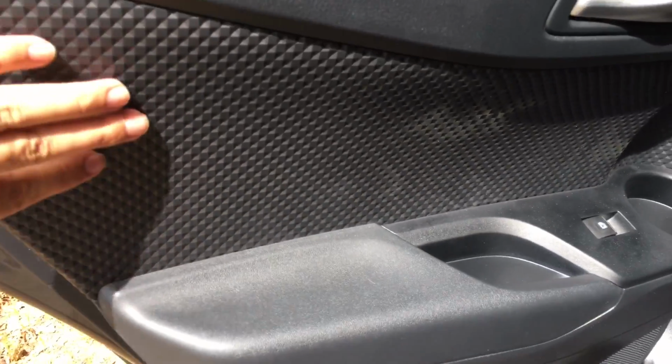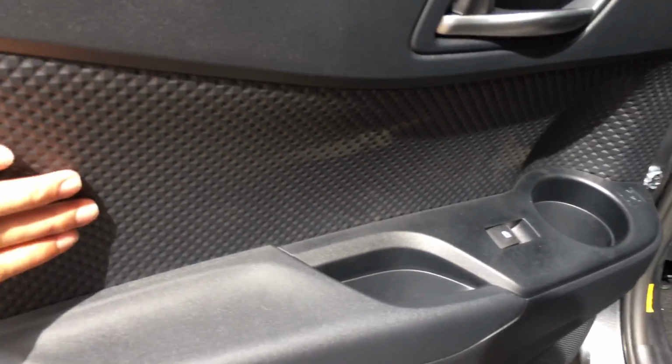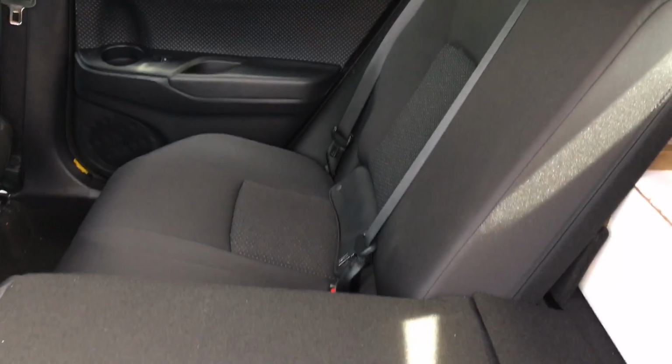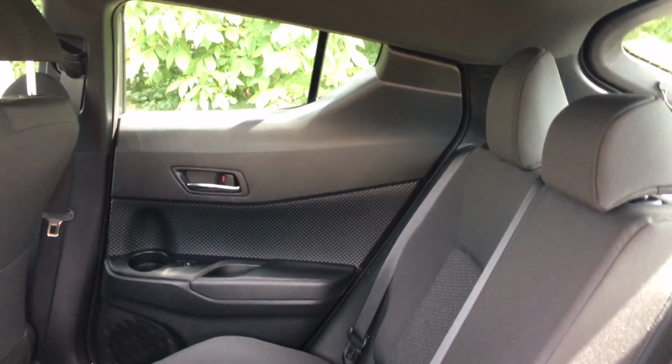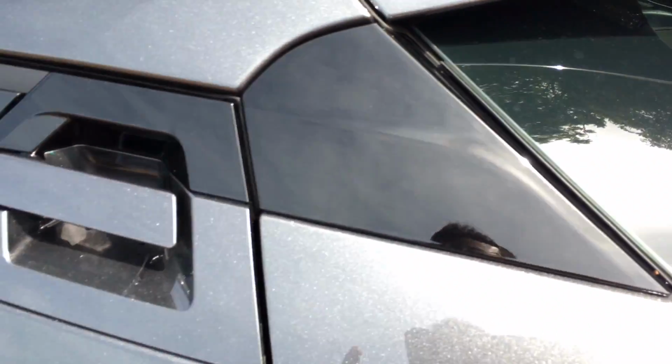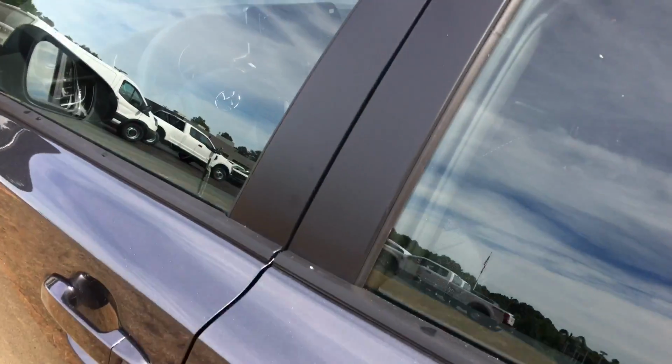I mean, look, you got this diamond pattern plastic. Go back here, it's got little white lines in the stitching. And these seats do fold down if you need be. Relatively, that's about as flat as it gets. And it also folds down on the other side as well. The windows are kind of small, but it's not a big deal. It's supposed to be compact, it's supposed to be fun, and that's what this is.